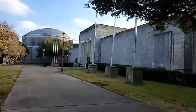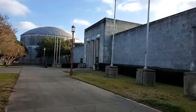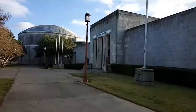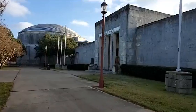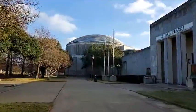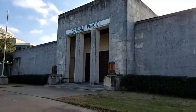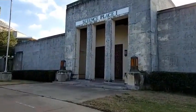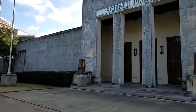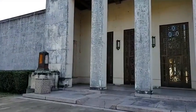No! This is Science Place 1. I think that might be an observatory right there. What is this and when is it open? Look at the sconces. All right, I'm going to need more information. I'm going to need to figure out what's happening. We'll come over here and look at these sconces and whatnot.